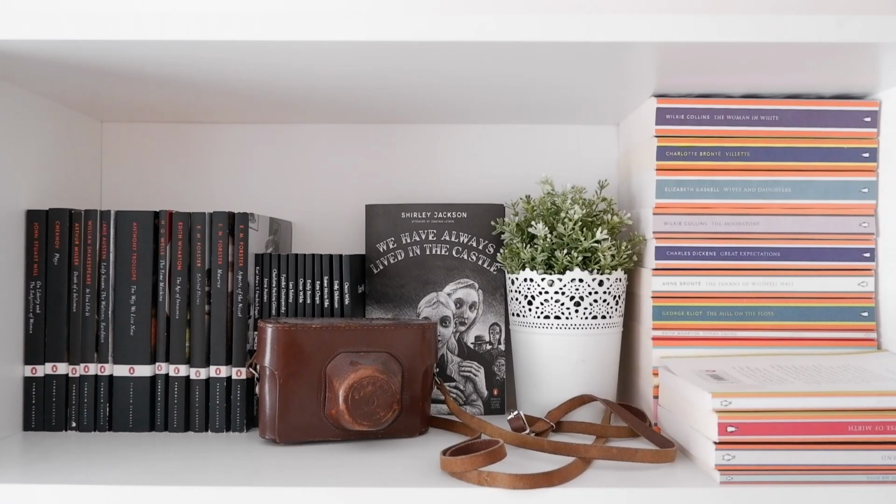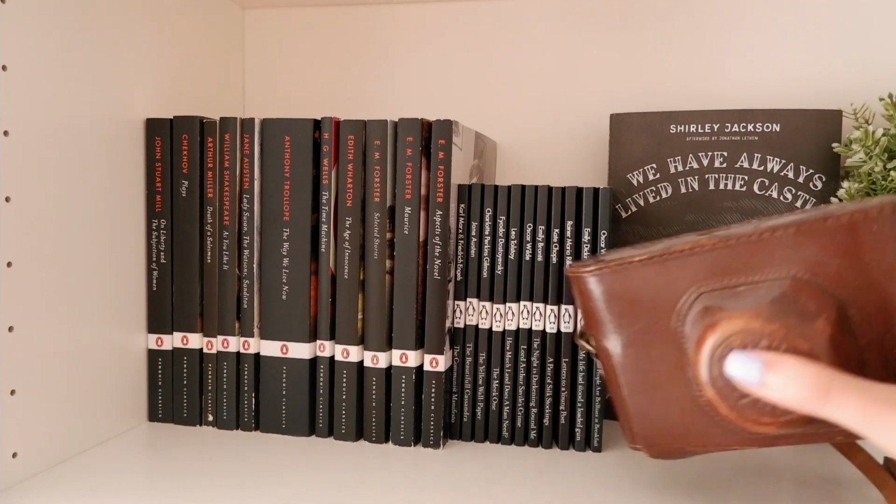So here we have bookshelf number one. You don't really see this one that often because it's still up high. I am actually pretty satisfied with how it looks, although the Penguin English Library classics are a little bit spilling out right over there. So let's get a little bit closer. Let me move the camera.